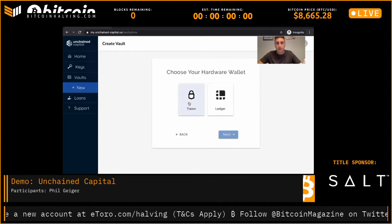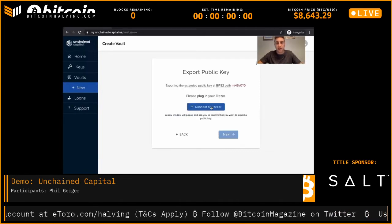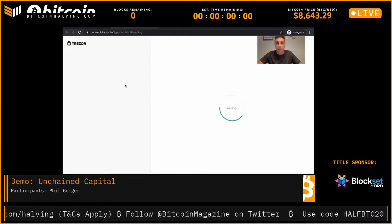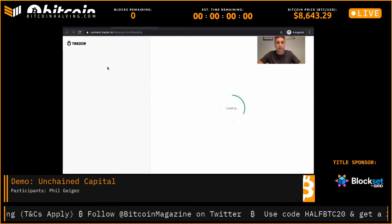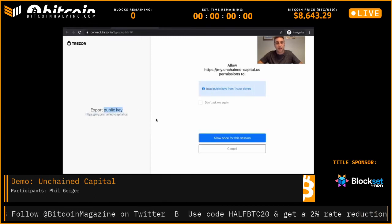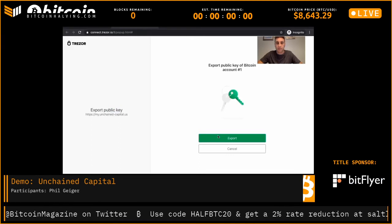So this is Hop. I'm working with 2 Trezors. I'll hit connect to Trezor. We're taken away from Unchained Capital and we're now speaking directly with Trezor. And Trezor understands that we're trying to export a public key, and that's okay. That's what we want to do.